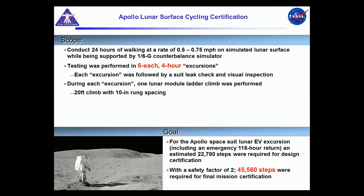If you look at these numbers, these were kind of the plans for Apollo and how much walking they were going to do. If you start adding up different steps and models about how much work you're going to do, they were talking about just walking steps, 45,560 walking steps for Apollo missions. So we have to test spacesuits and make sure that they can do these things.